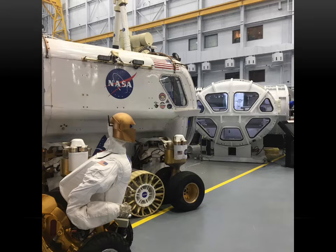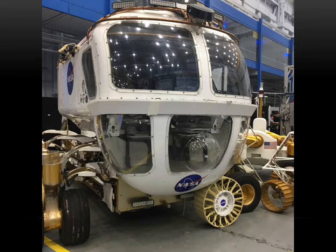In addition to seeing the interiors of the space habitats and the International Space Station mock-ups, we also were able to see things like the Mars rover and other terrain type of vehicles and really get a sense of the size of all of these things.